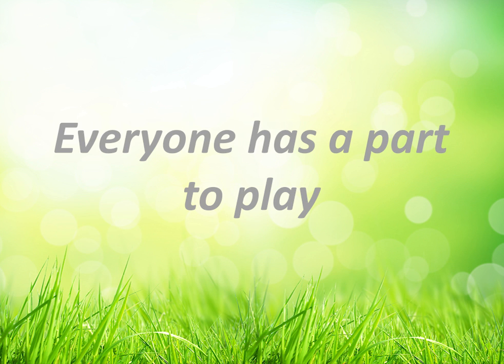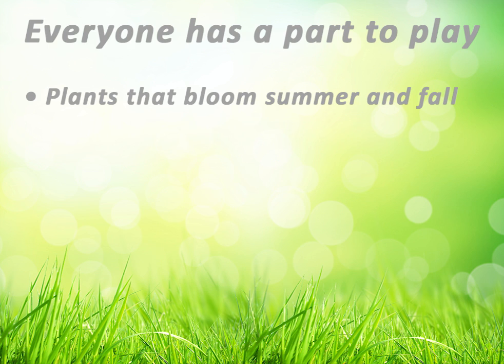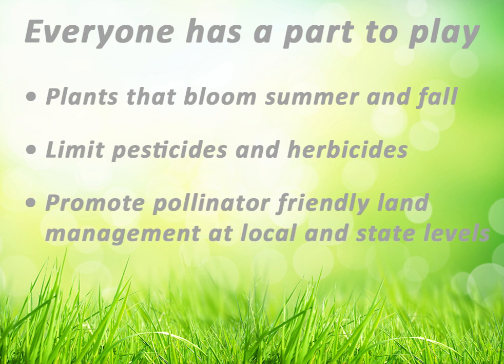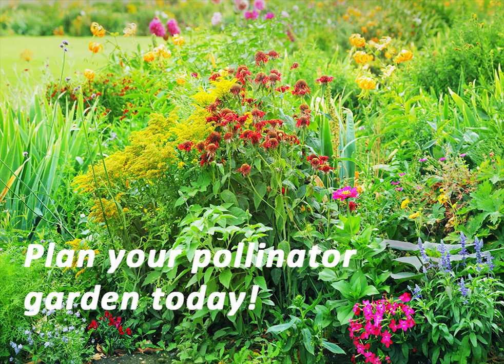resurrect our pollinator populations. So remember, replant New Jersey's landscape with pollinator-friendly plants that provide pollen and nectar in summer and fall. Limit or eliminate the use of pesticides and herbicides. Support businesses and influence policymakers at town and state levels to adopt pollinator-friendly land management practices. New Jersey's honeybees and other pollinators desperately need your support and protection, so plan a pollinator garden today.